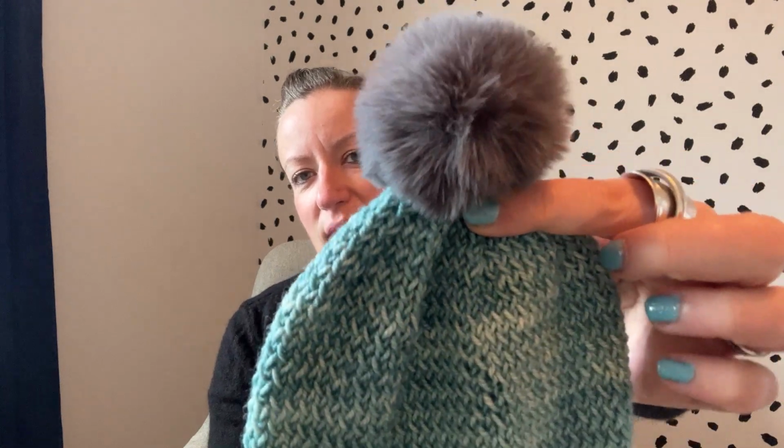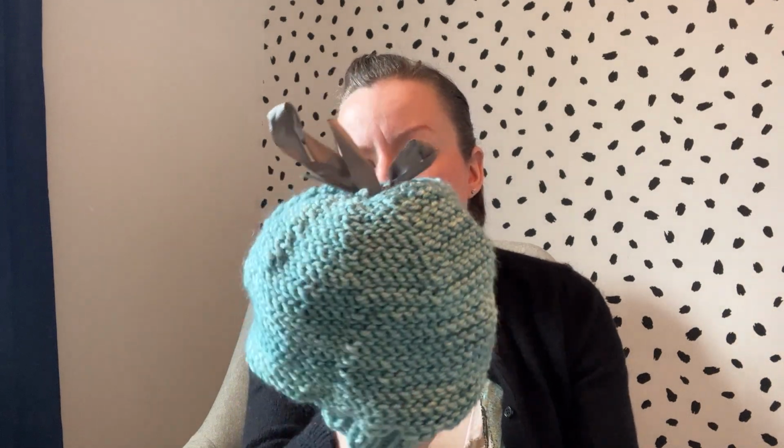because normally it has a little loop on the top, but I just thought I would add one of these really sweet mini pom-poms that I've got. These are the Trimmets ones, which I think are like $1.50 or something. They're really cheap, and they tie in with the ribbons. They can be taken off to be washed.